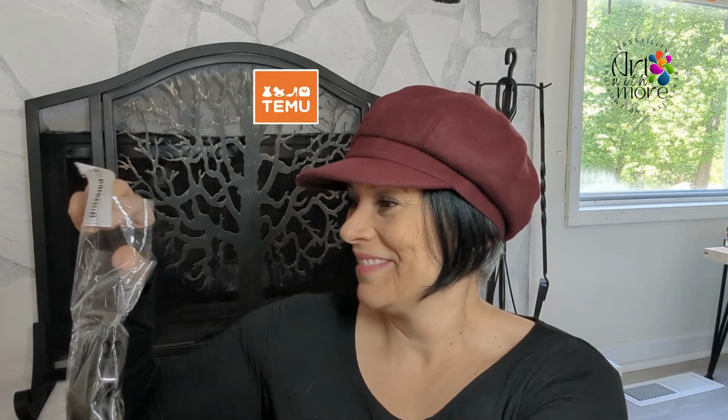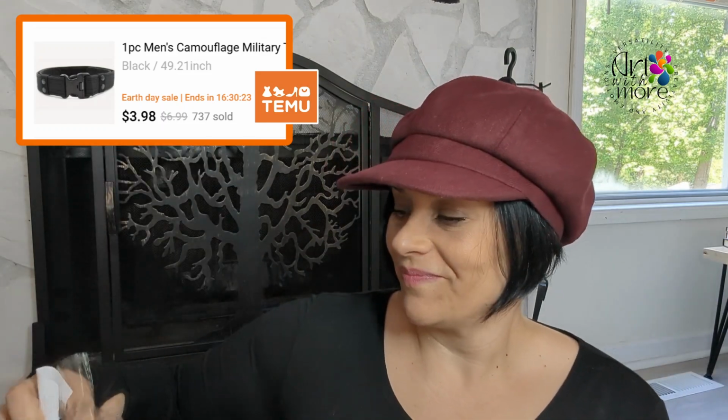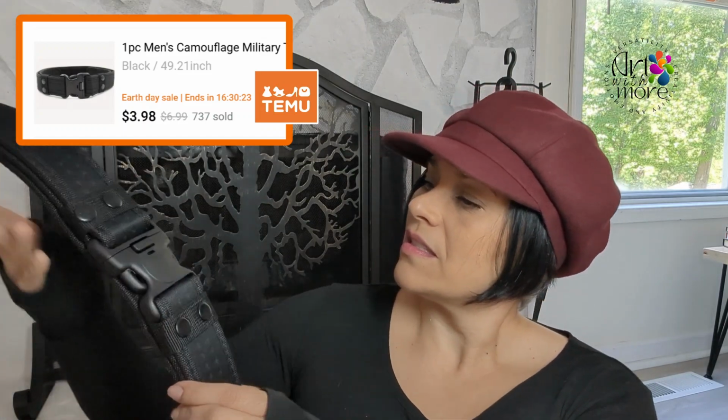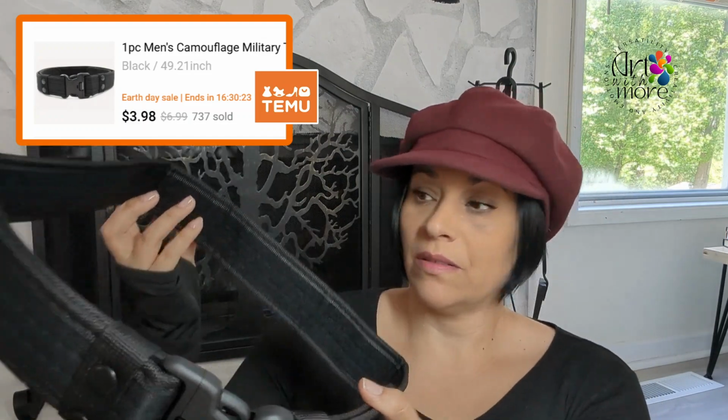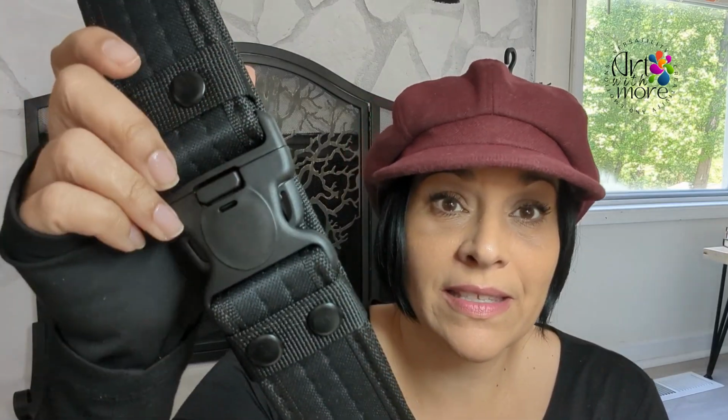Okay, so now we have this, which I don't know what it is. A belt maybe? Oh, maybe this is the belt for this. I don't know. Let's see what this is. Well, it is a belt. Wow, this is a heavy duty belt. Look at that closing thingy.